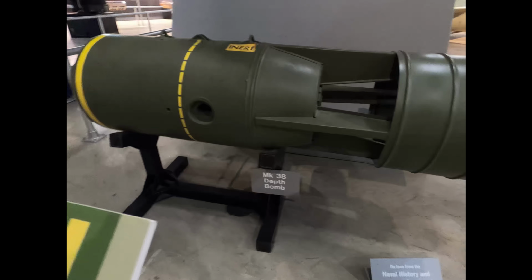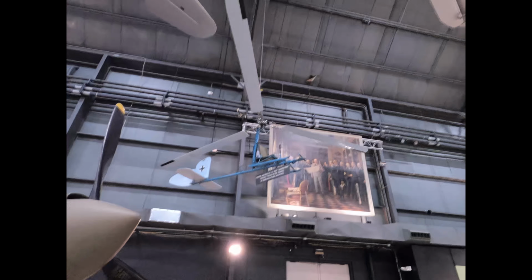What do we got here? MK-38 depth bomb. Oh, this must be a FU to the submarines, I presume. This probably sank. Maybe had a pressure fuse. That would be my guess. Gets to a certain depth and kablooey. Look at that thing. What is that? Man, whoever got in that little wireframe and took to the skies in a helicopter fashion had bigger cojones than me. I wouldn't get in that thing.